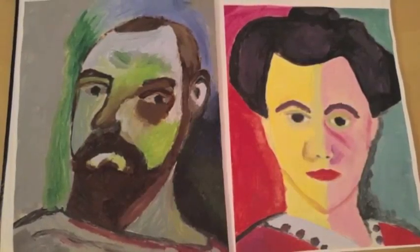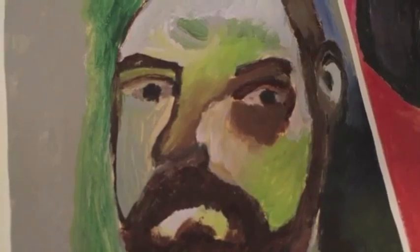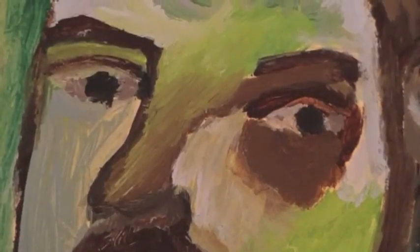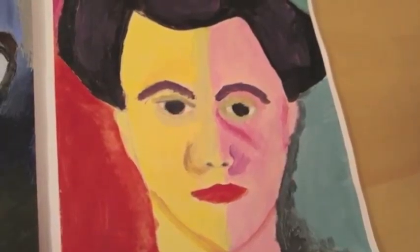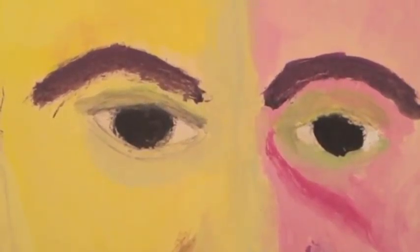The next lesson will be on an art movement called Fauvism, which will sound pretty neat until you start to paint. As soon as you're done, you'll feel like they're judging you. Yep, definitely judging. Totally judging you. A look into that black soul of my judging eyes.